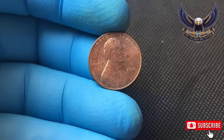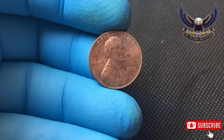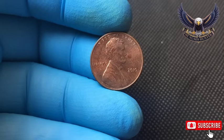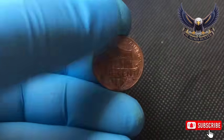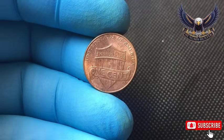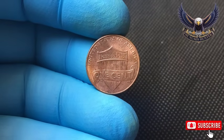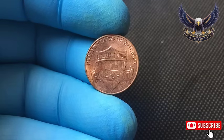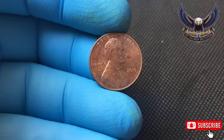Now let's talk about condition, because as always, this is the factor that transforms a fascinating error into a genuinely historic sale. Coins from 2010, given how recently they were struck, are generally not considered rare in high grades, simply because so many examples exist and modern coin roll hunting has become such a widespread hobby.